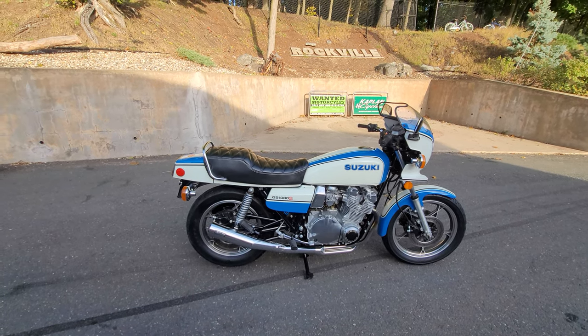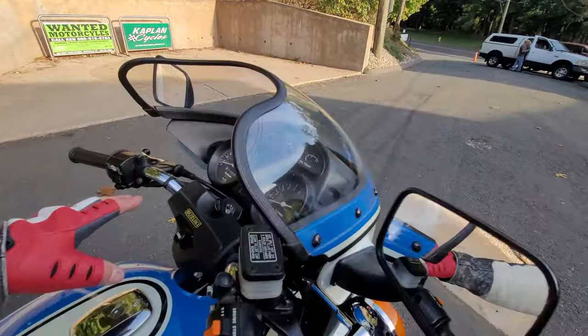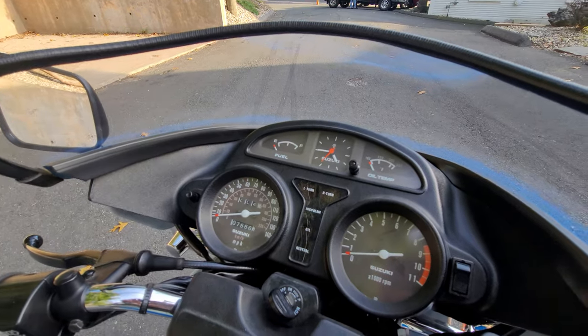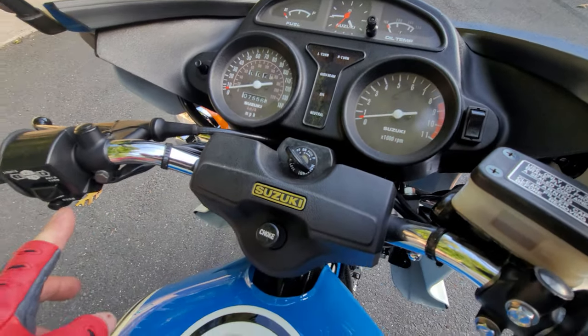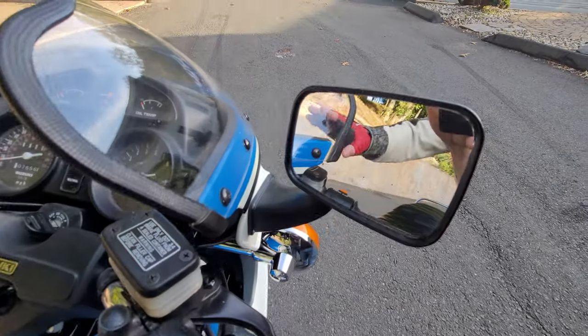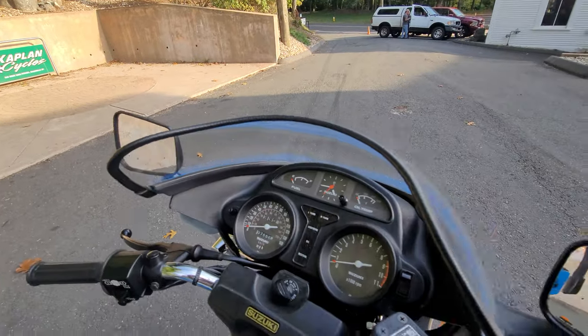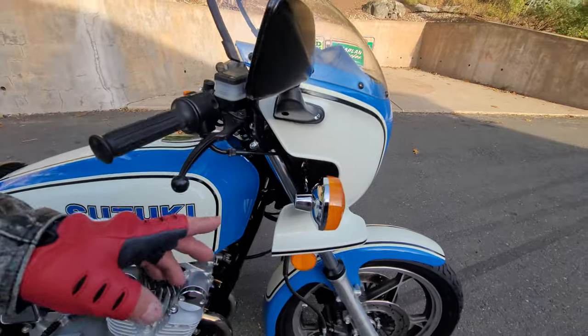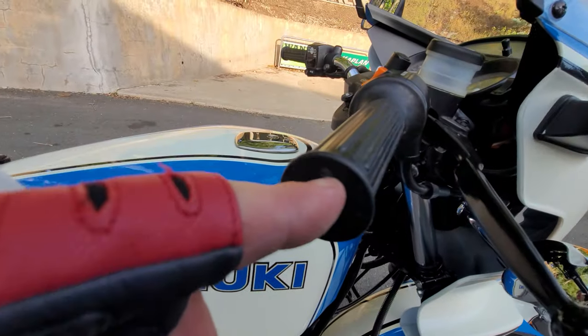This one is immaculate. Look at the gauges on this thing. They look pristine. All the gauges, all the idiot lights work beautifully. On the gold Suzuki right here, the switch housings are in mint condition. The grips are like new. These mirrors are unobtainable. Forget about getting a set of these mirrors. The mirrors are cosmetically perfect. The turn signals have no scratches, and these are the original Suzuki grips, guys.